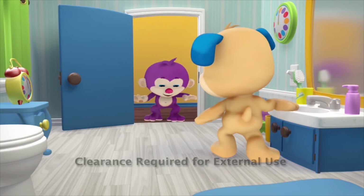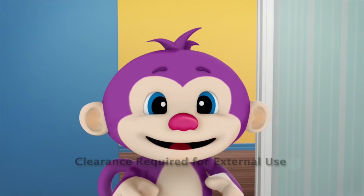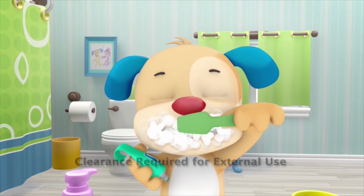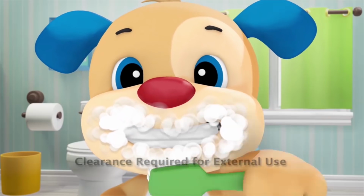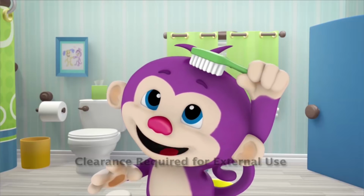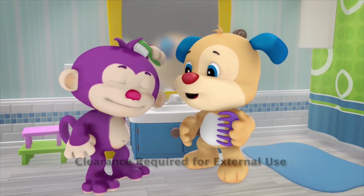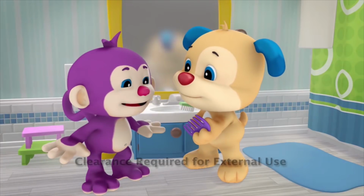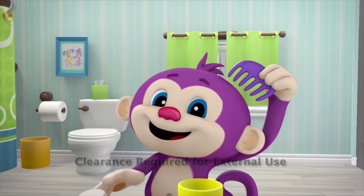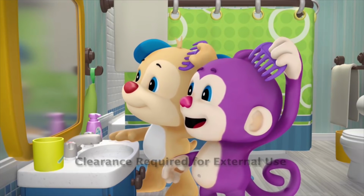Good morning, Puppy. What are you doing? Good morning, Monkey. I'm getting ready for the day. Do you want to get ready, too? Yes, me too! This is the way you brush your teeth, brush your teeth, brush your teeth. This is the way you brush your teeth until they're nice and clean. My turn, my turn! This is the way you comb your hair, comb your hair, comb your hair. No, Monkey, you don't use a toothbrush for your hair. You use a comb. Oh, yeah. This is the way you comb your hair so early in the morning.